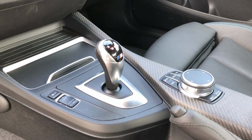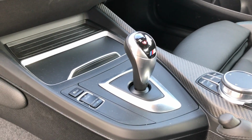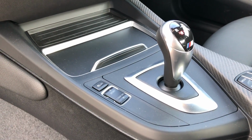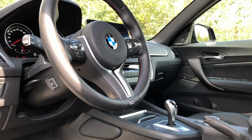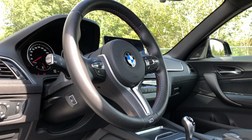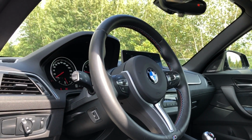It's not like a manual. I don't care how fast you are. I don't care if you're the Stig. It's still not going to shift as fast as that. You can do this little tiny one. I'm just going to shift it. Ooh, a little tiny shift. It's so much fun. I love this car.